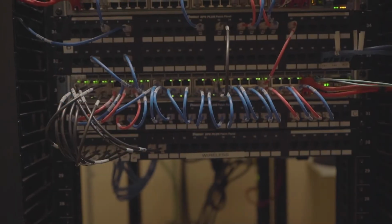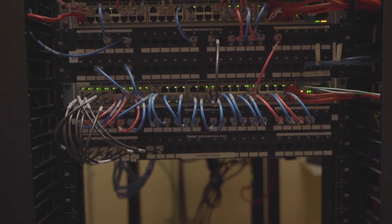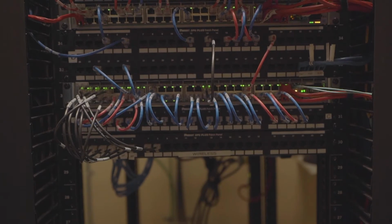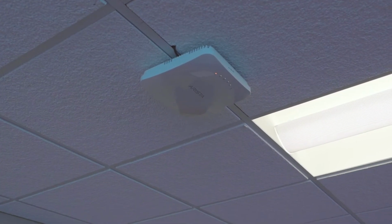So it got us around the scenario of having to update different products with different sets of code, different revisions of code, et cetera, making it very complicated to manage all of the network gear that we had. Arista had that very unique scenario where they had one common code base, they had one product line, and we were able to implement that across the entire campus and branch network.